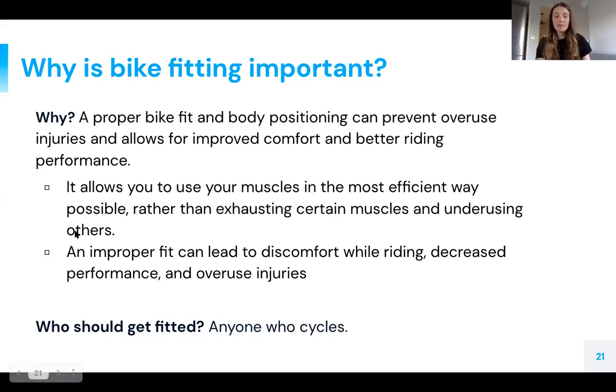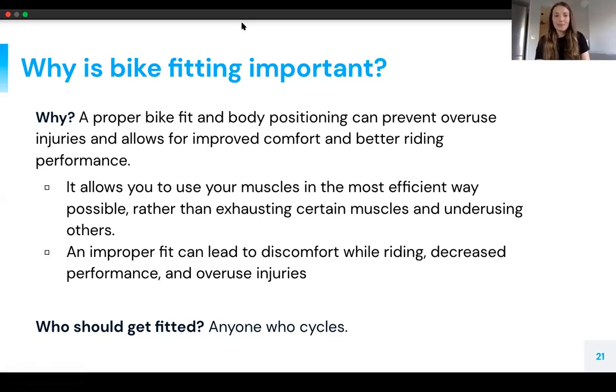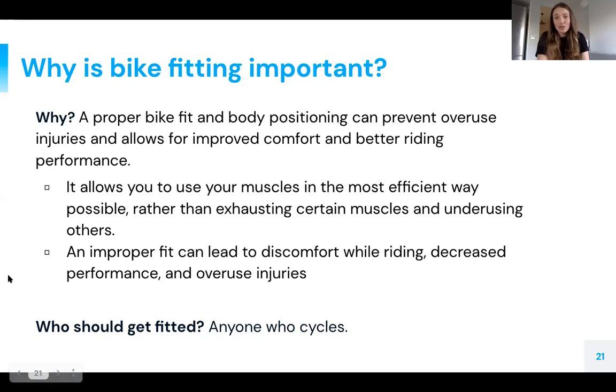Who should get fitted? Anyone that cycles, realistically. Even just to learn, even if you're someone that uses the bike share, it's nice to know how high a seat should be, or what right versus wrong feels like.